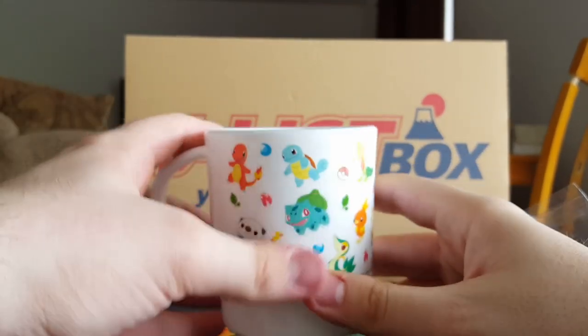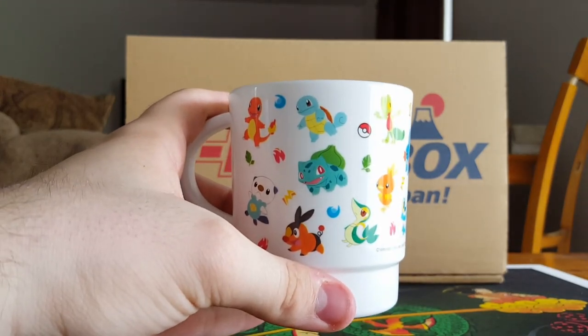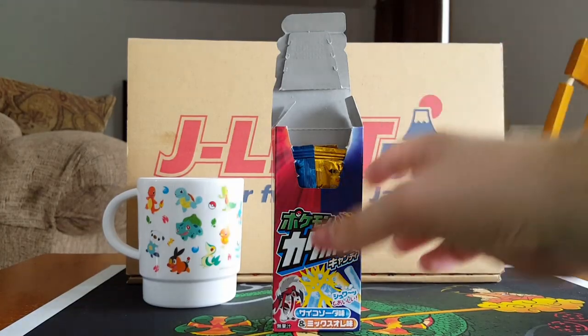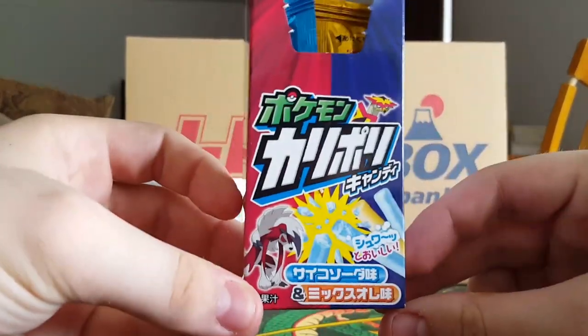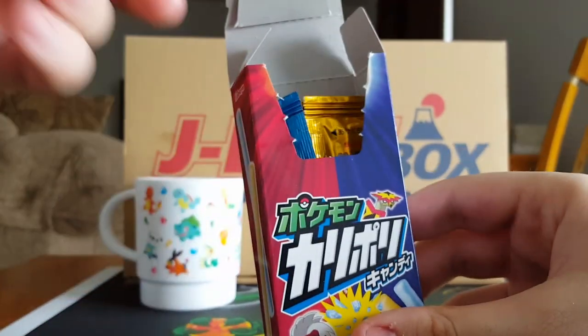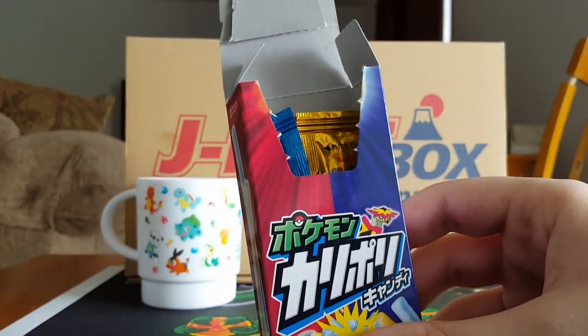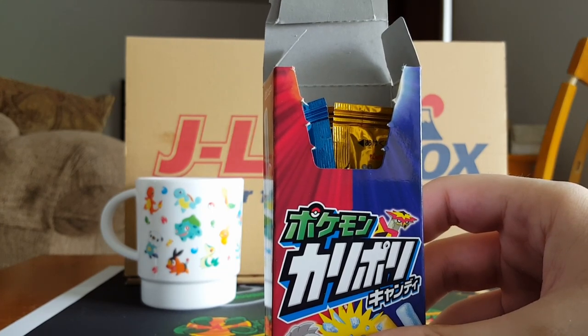So this is coming from the special edition one. We still got some more in this box. There's definitely a lot more in this box. So let's check this out. All right, so I love the design of this box. Like, this is actually really cool. So let me put that close up. Really cool design. And I believe, on this sheet for the special box, it says this is the Pokemon Kari Pori Candy. It might be this one.